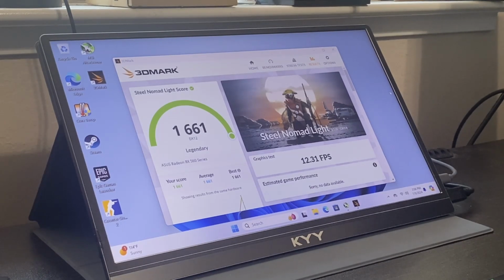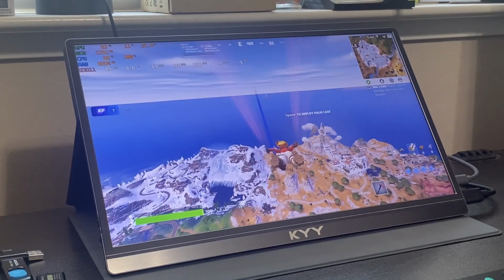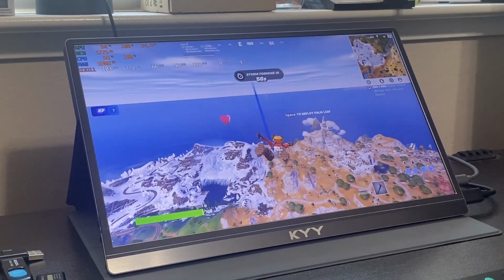Now let's get to the best part, which is actual video games. I only tested a few games, but I thought these would be a good representation of what the computer is meant to play.